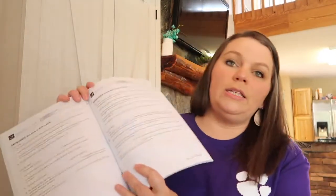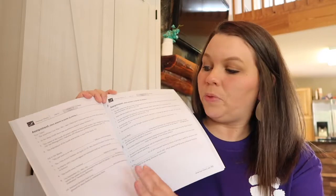So what I did this past year is I would just rip out a page and make copies. But I think this year I'm just gonna let her just have this workbook and work through it. That way I don't have to worry about ripping out the pages and all of that.